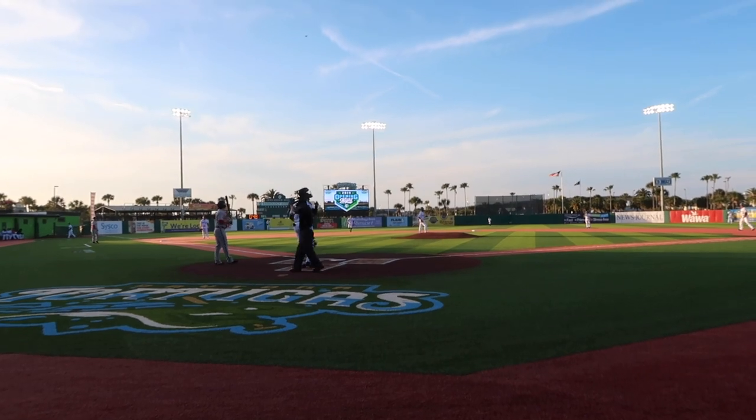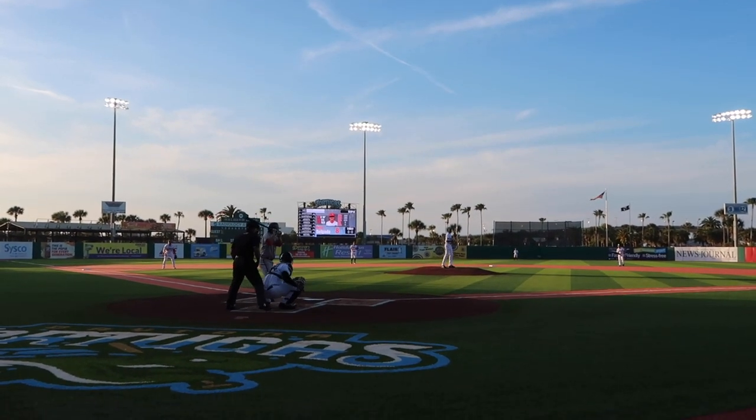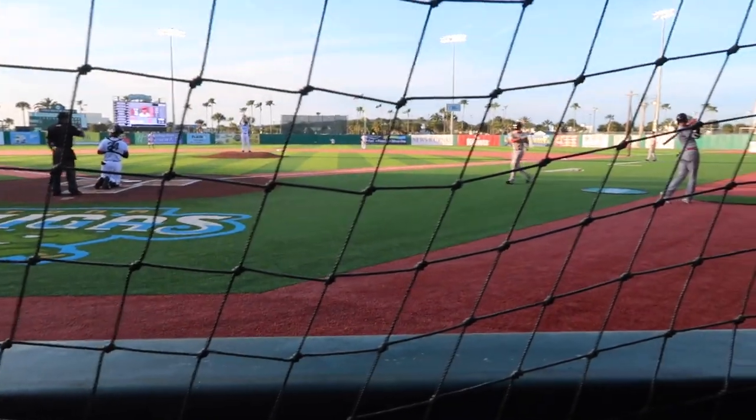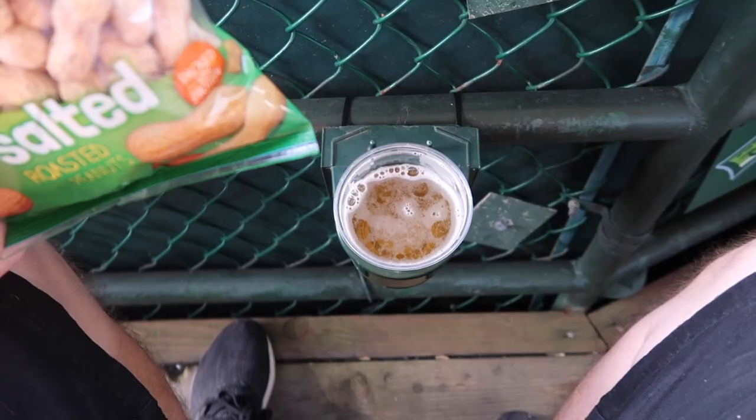And we are ready to play ball. Here we go, first pitch. Hope you strike. Second pitch resulted in a broken bat. What do you know? It's peanut and beer time.